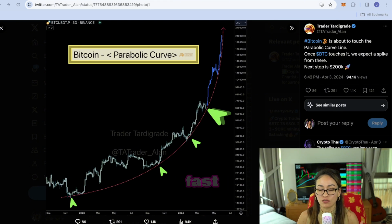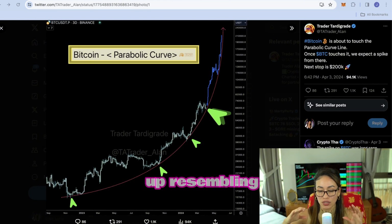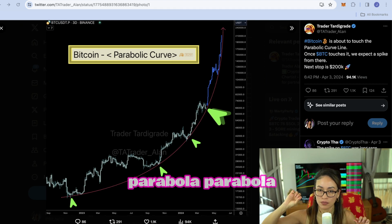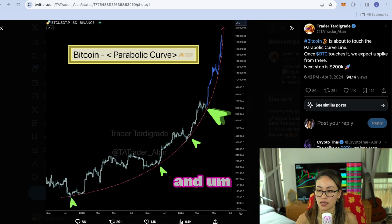And because it moves so fast, it ends up resembling a parabola. So that's some bullish news.